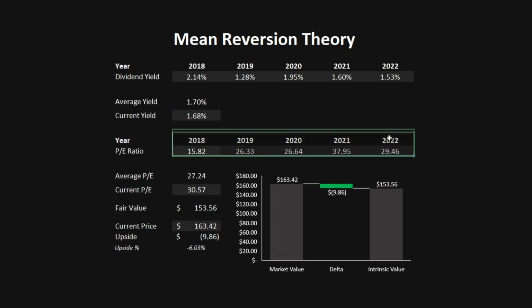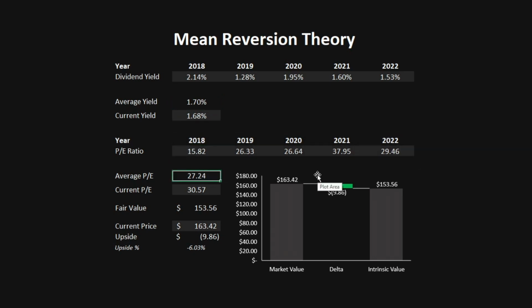Doing the same with the PE ratio, the average PE ratio of the past 5 years has been sitting at 27.24, while the current PE ratio is sitting at 30.57, indicating that it's slightly overvalued on this metric, giving us a fair value of $153.56. This is a 6% downside from the current price.